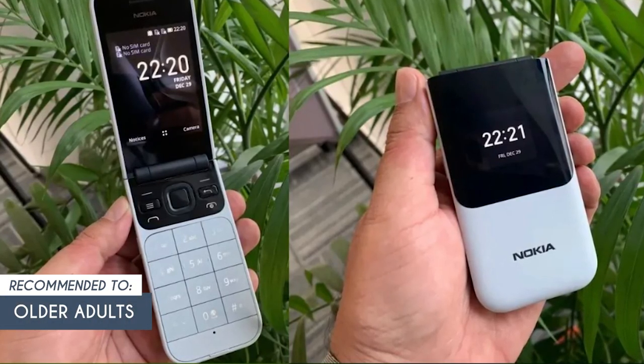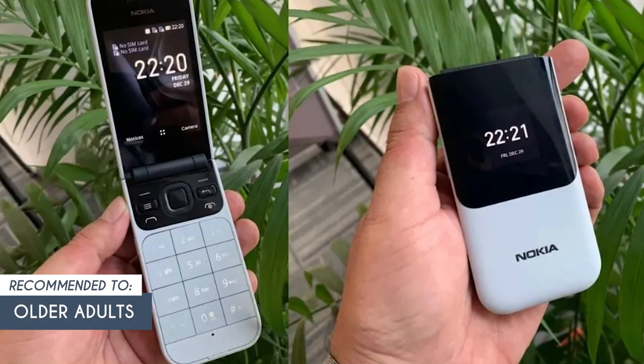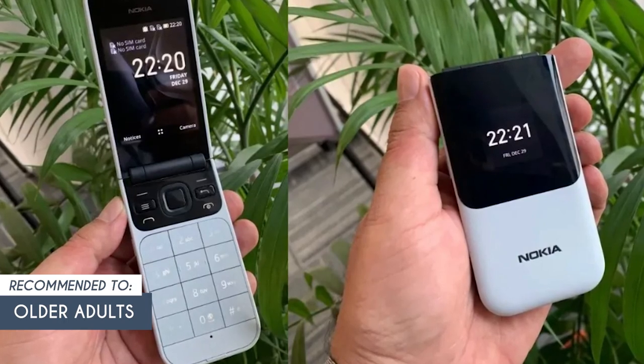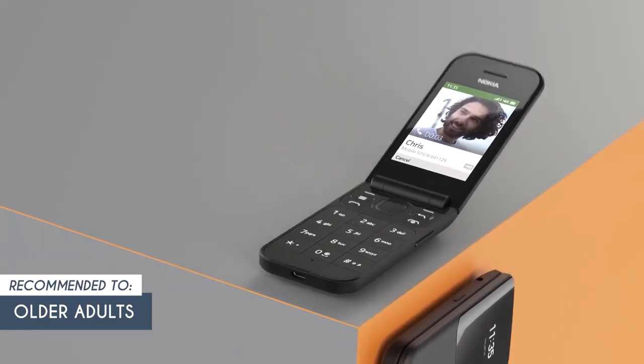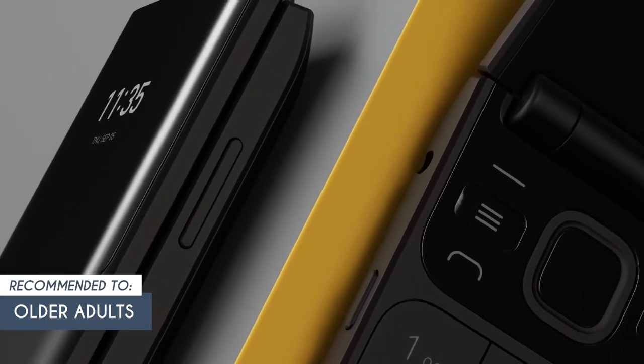The simple user interface, physical keypad, and larger font size of the Nokia 2720 Flip 4G make it user-friendly for older adults who prefer a straightforward device for calls, messaging, and emergency situations.